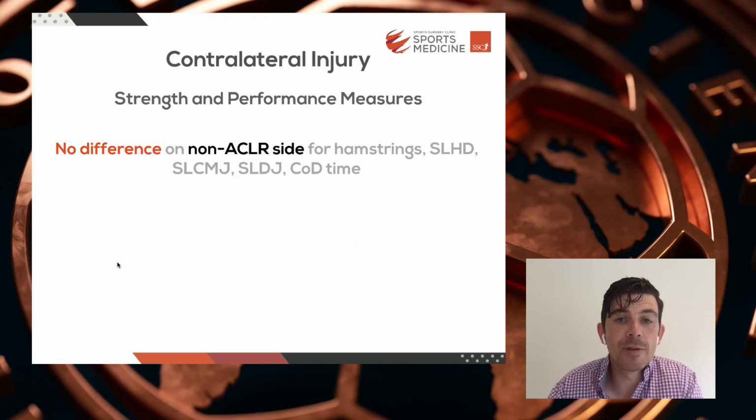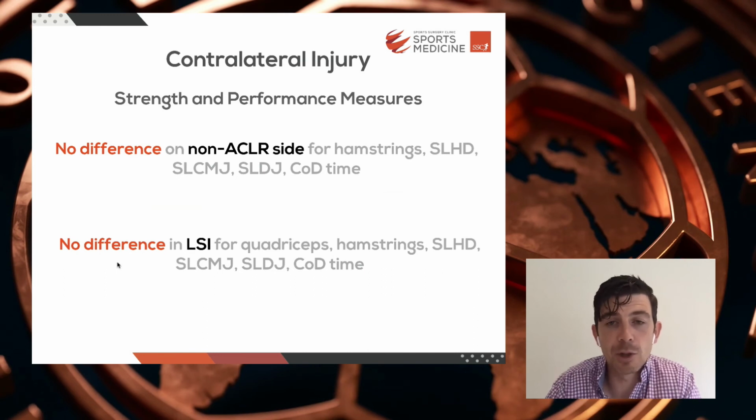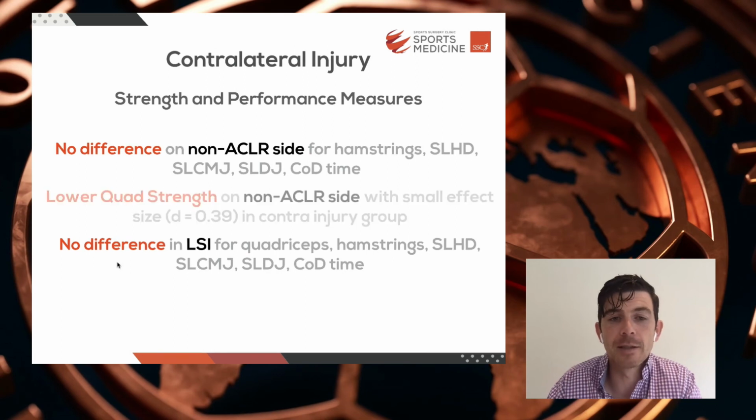Again, we found no difference on the ACLR side when comparing hamstring strength, hop for distance length, countermovement jump height, drop jump height and change of direction time. And similarly, we found no difference in all the commonly used metrics for limb symmetry, which I suppose was counterproductive to my hypothesis, which would have been that the ACL limb is insufficiently rehabilitated. There are large asymmetries in these variables, and those asymmetries put greater force or load onto the non-operated side, thus resulting in contralateral injury. However, that was not the case.